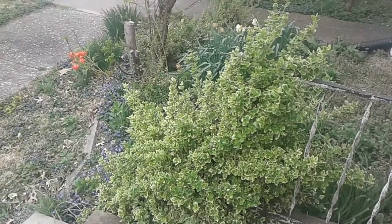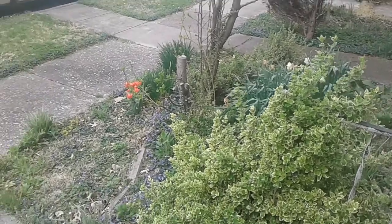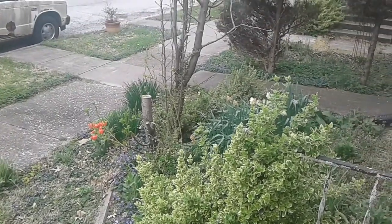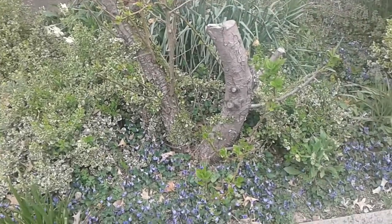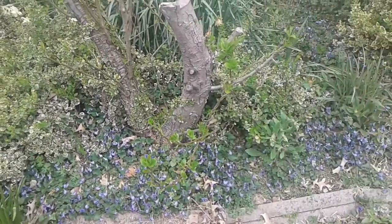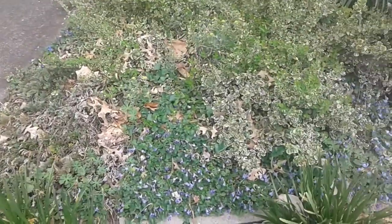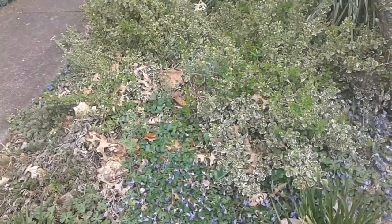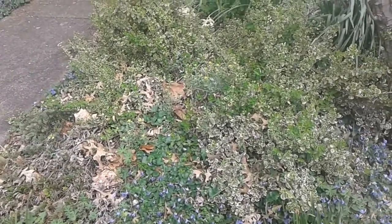So I'm going to go down the steps here and over to the other side. I'm going to pause while I do that so I'm not going to fall. All the little violets are blooming. I only have one color of them, I think. Some people have white ones and purple ones with white stripes, and there's another shade of purple that's reddish purple.